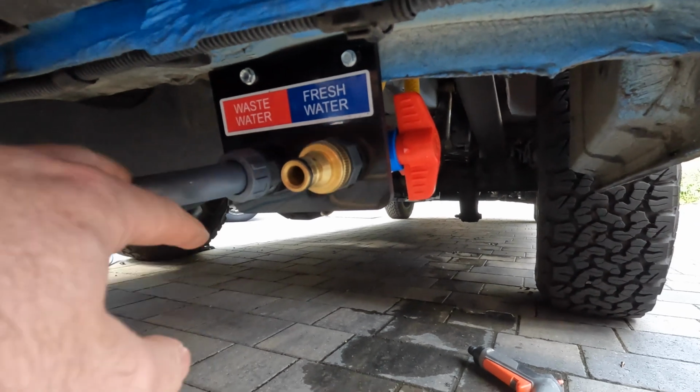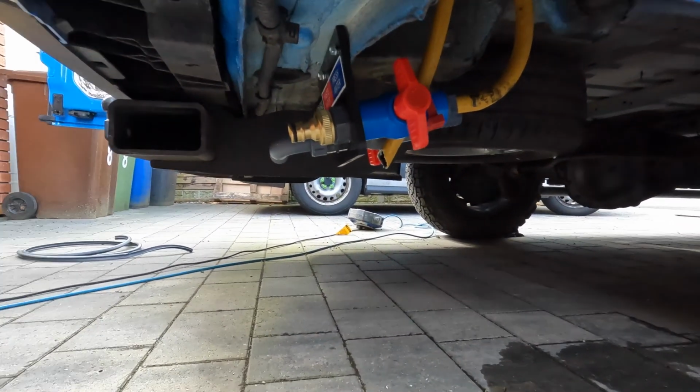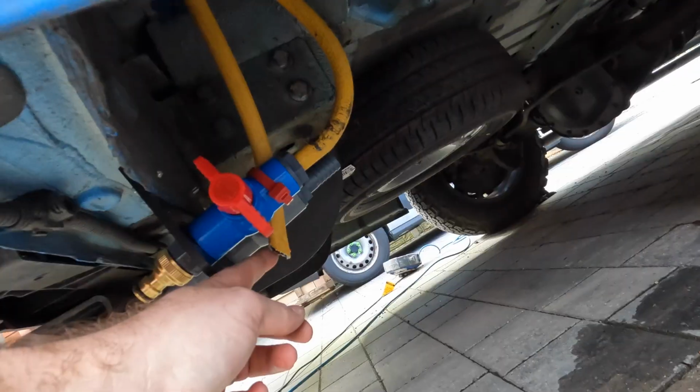I've just turned that one round out of the way so I don't get clipped off of anything, but the profile of it's not bad. Just above, over a bit. And then at the back, that's just the fresh water tank drain. Let's get this first coat of sealant on here with a bit of EVT.